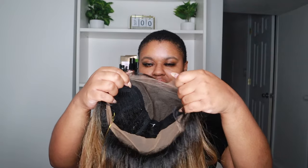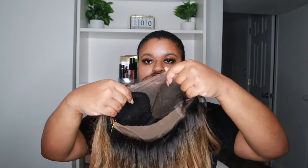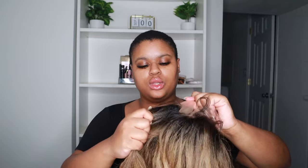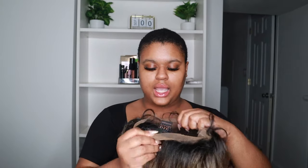This is what the cap construction looks like. As you see, it is a 13x6, but it also has lace all around the hair, so you could do a cute little pony if you wanted to. An updo, I feel like updos are very in. It has the adjustable strap and a comb. And yeah, let's try her on. It already got the little two things. So let's get into my thoughts.